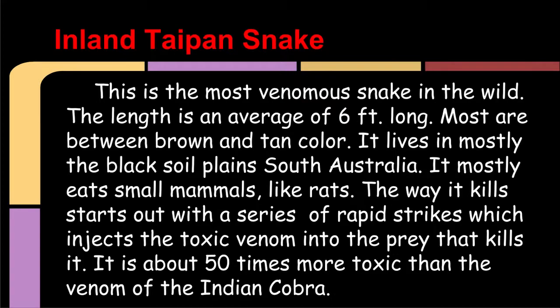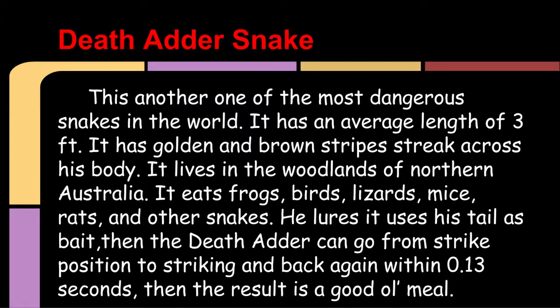Okay, so for our next, we have the death adder snake. This is another one of the most dangerous snakes in the world. It has an average length of 3 feet. It has golden and brown stripes streaking across its body, and it lives in the woodlands of northern Australia. It eats frogs, birds, lizards, mice, rats, and other snakes. It lures its prey using its tail as bait. Then the death adder can go from a striking position to striking and back again within 0.13 seconds. That's pretty fast. So then the result is a good old meal for the death adder.